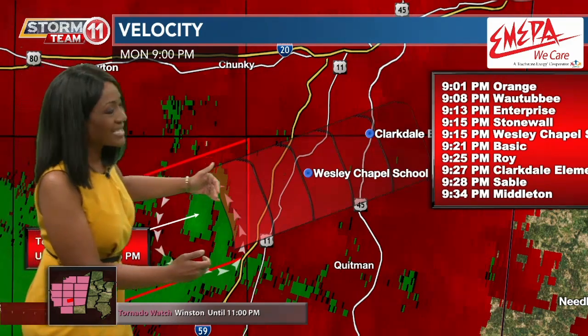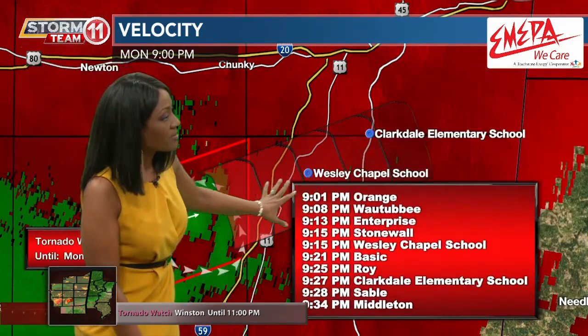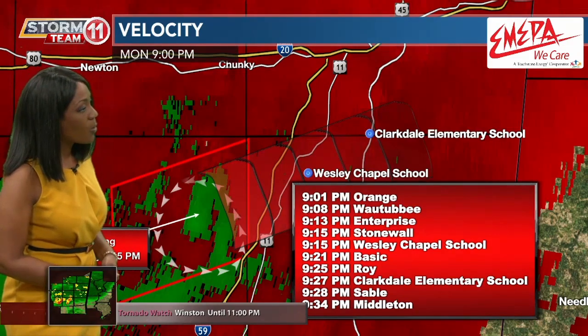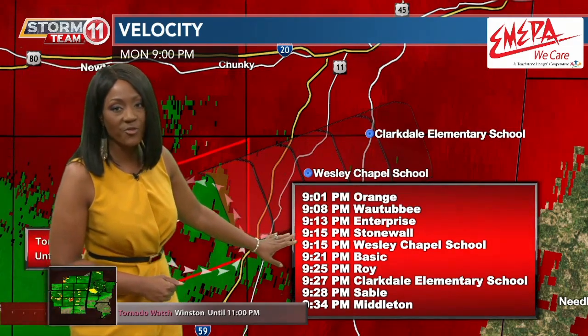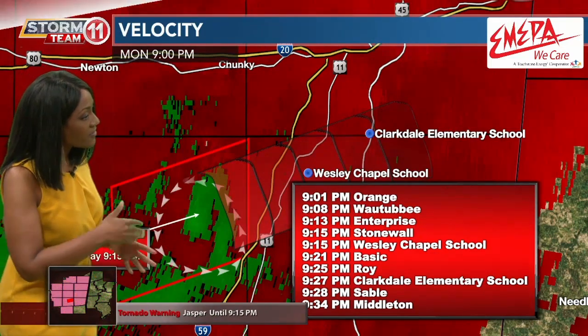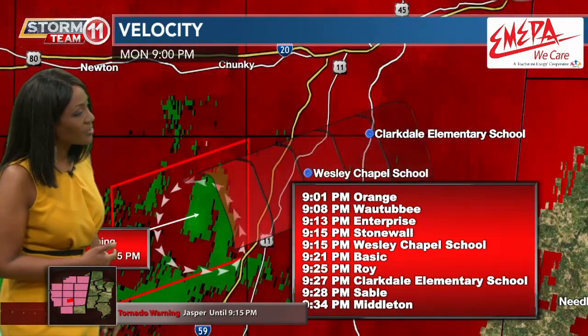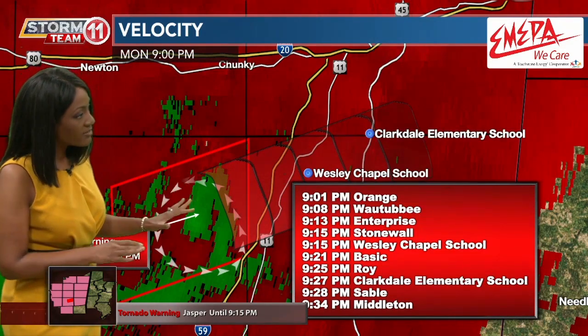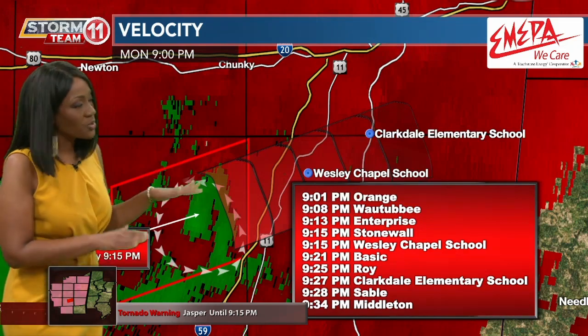So if they're going to extend this into Clark County, again, it's going to be knocking on the door of Enterprise at about 9:13, eventually towards Stonewall as we head towards that 9:15 time frame, and it can hold together. It'll be towards Basic by 9:21, and then eventually maybe over towards the Clarkdale Elementary School as we head towards 9:27.